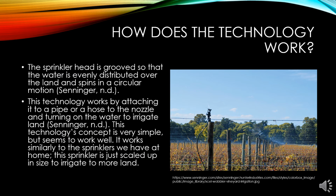How does the technology work? The sprinkler head is grooved so that the water is evenly distributed over the land and spins in a circular motion. This technology works by attaching it to a pipe or a hose to the nozzle and turning on the water to irrigate land. This technology's concept is very simple, but seems to work well. It works similarly to the sprinklers we have at home. This sprinkler is just scaled up in size to irrigate more land.